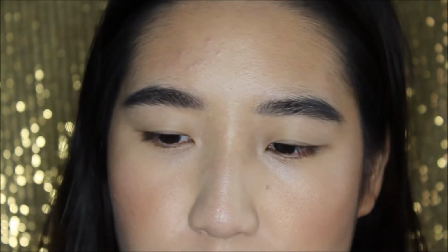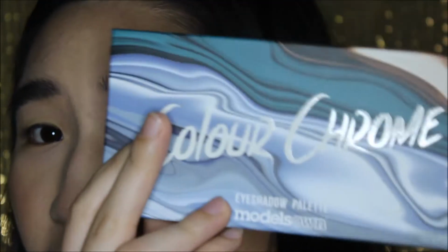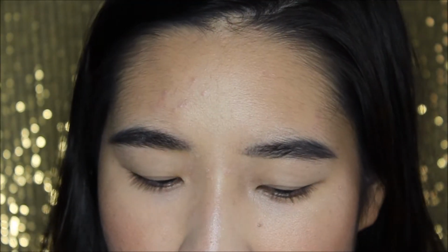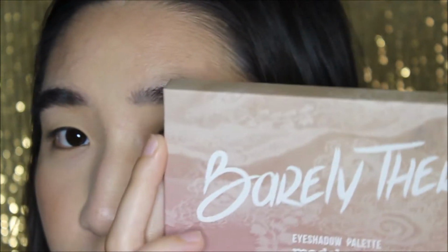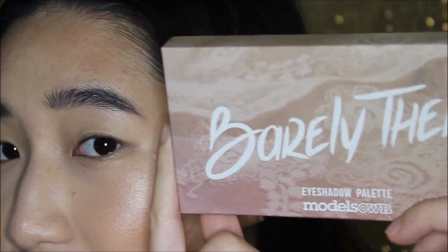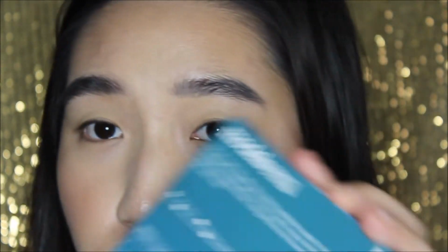Okay, so I got these two palettes from Model's Own. This one is called the Color Chrome. It comes in this super pretty packaging, like some watercolor effect, as well as the Barely There eyeshadow palette. So you know I love my neutrals, and I was really excited to try this. At the back of the packaging they show you the colors they have to offer, as well as the testers at the store they also showed. So yeah, just going to show you how it looks.